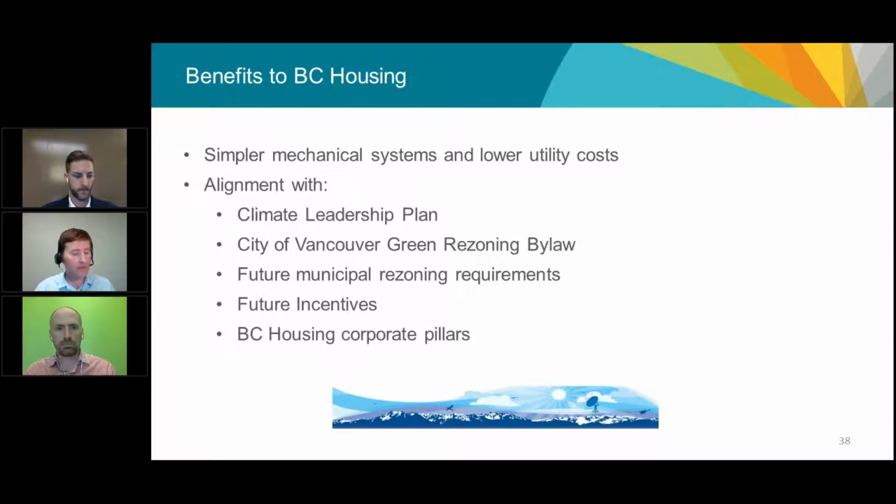So the benefits to BC Housing to doing this, really, I mentioned before, simple mechanical systems and lower utility costs. A lot of our buildings are operated by nonprofits, and obviously the lower utility costs are a bonus, but being able to hire staff that don't need to have a significant engineering experience has been great for us.